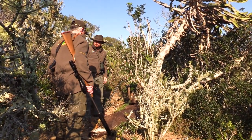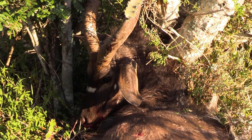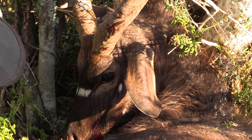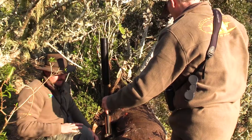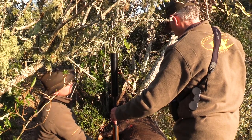Here you are. Beautiful animal. Okay, well, let's get it out of here. I've asked Hendrik to send some guys to help carry it out, and then we can set it up for the picture it deserves.